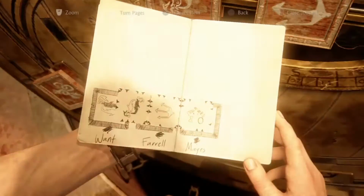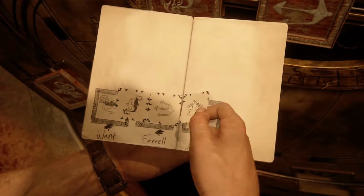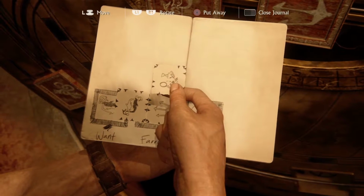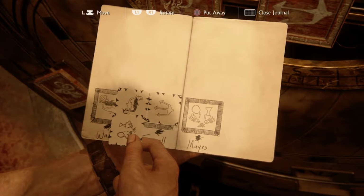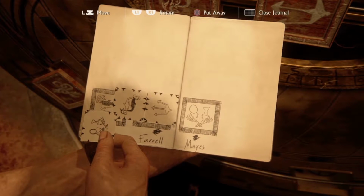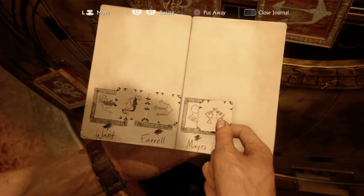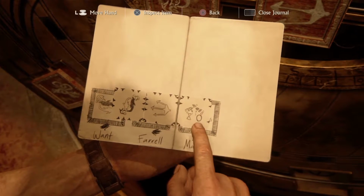Oh, hang on. No, don't flip the page. That was the one I was just looking at. Dang it.